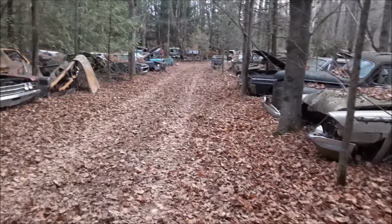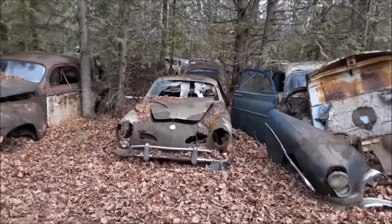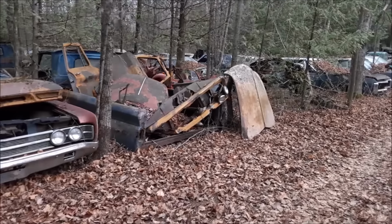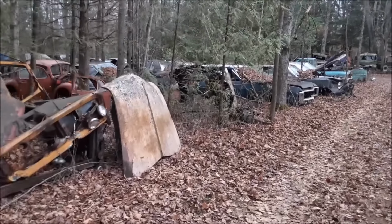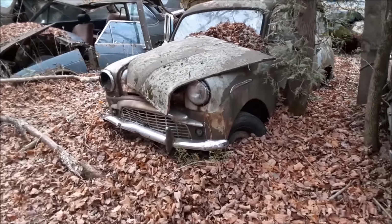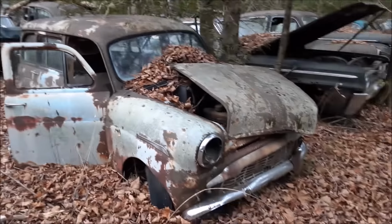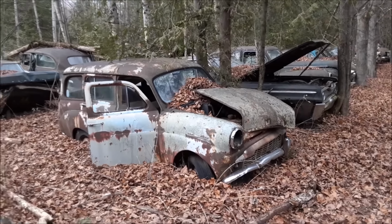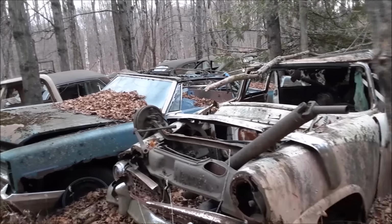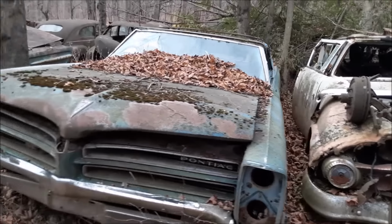So, yeah, like I was saying, it's all gonna be gone. A year from now, this place will be empty. But there's a tiny little guy. What can you do? Oh, Pontiac convertible.